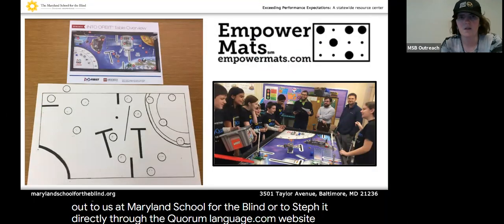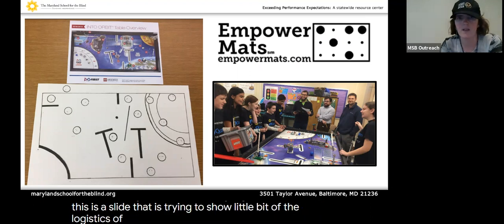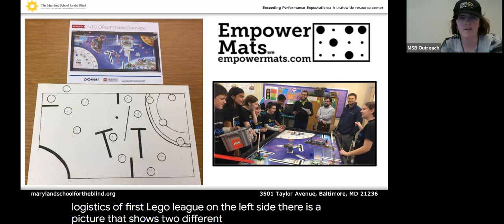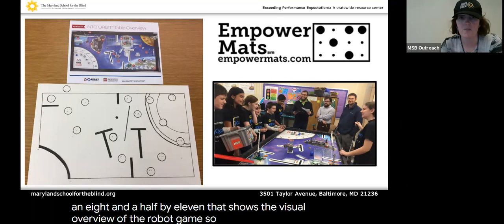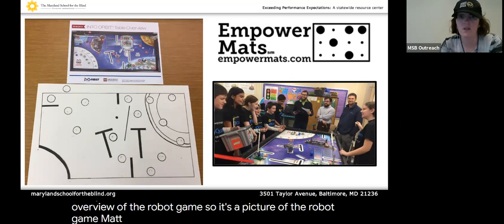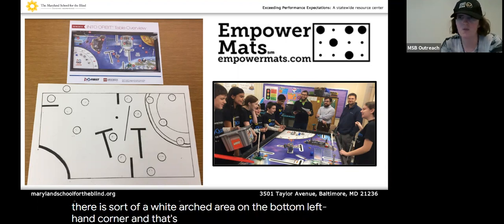So this is a slide that is trying to show a little bit of the logistics of First Lego League. On the left side, there is a picture that shows two different objects. The first one is a printout, an 8.5 by 11, that shows the visual overview of the robot game. So it's a picture of the robot game mat with the Lego models built onto it. Visually, there is sort of a white arched area on the bottom left-hand corner, and that's what we call home base or base during the robot game.